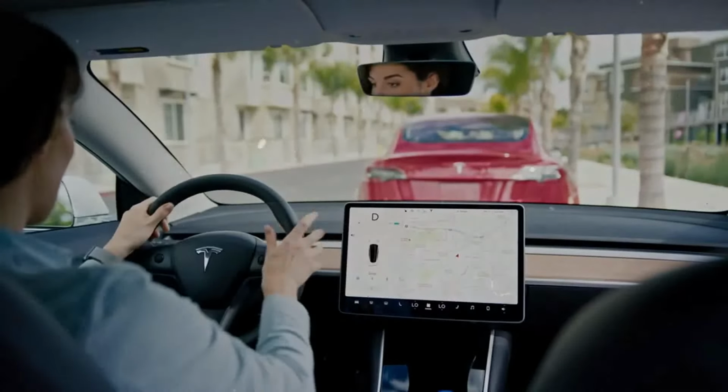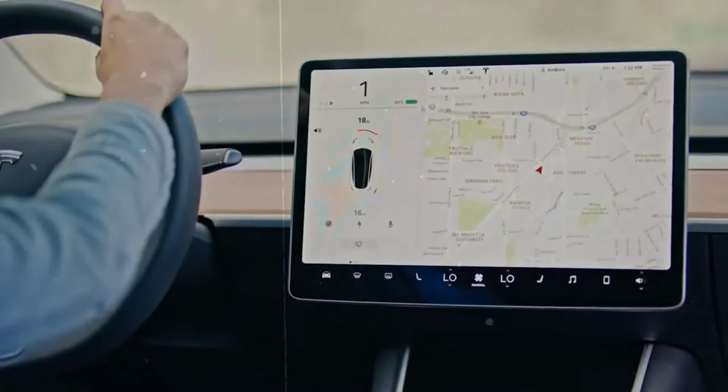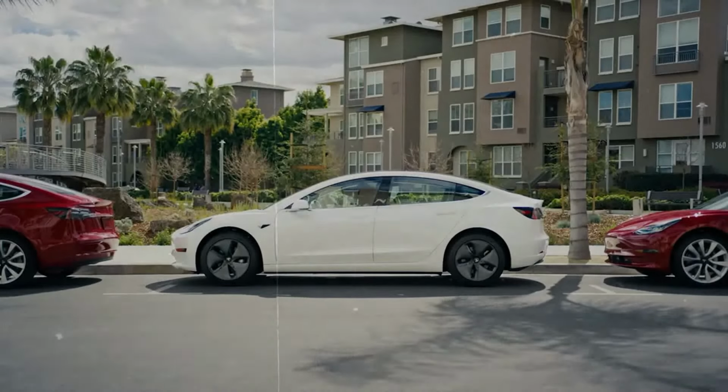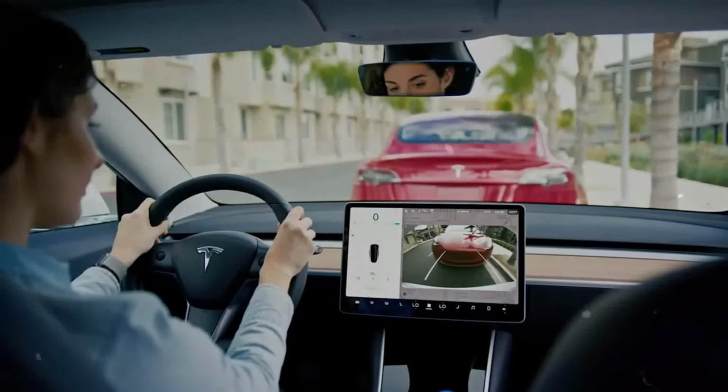If price is a deciding factor, the Model 3 might be more appealing, starting at around $39,000 compared to the Model Y's starting price of approximately $45,000. This $6,000 difference can be significant, especially if you're looking for a high-tech vehicle at a lower cost. The Model 3 offers excellent value, combining Tesla's performance and technology at a more accessible price point.